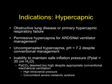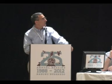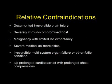For hypercapnics, a pH that we just simply can't correct, it's hanging out in 7.2 and an increase in the inflation pressure. So relative contraindications, there really are no absolute contraindications, but you really need to think about that. Again, avoid the irreversible conditions, otherwise you really need to be talking about bridge to transplant, which is a separate management pathway. Other documented irreversible brain injury, you wouldn't do this for a patient with stage 4 esophageal cancer. Irreversible multi-organ failure.